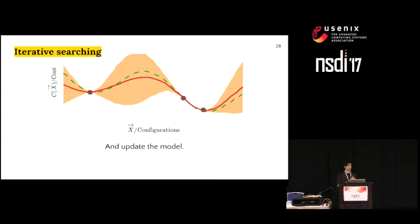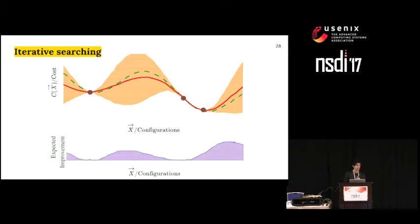And you build the prior function. You recalculate the confidence interval based on that using the prior function, and recalculate the expected improvement, and do this process iteratively until your expected improvement is below a threshold.